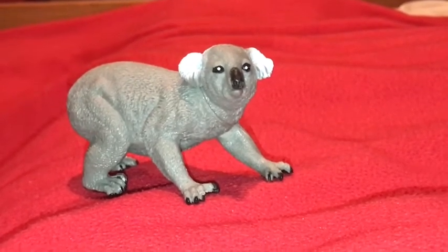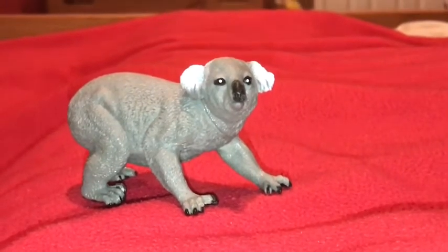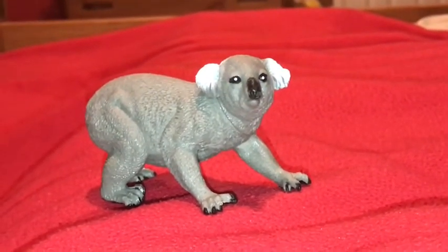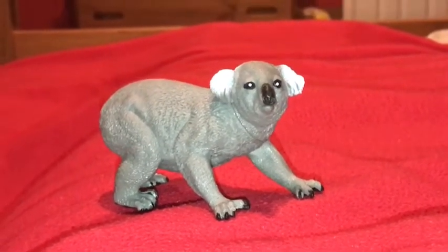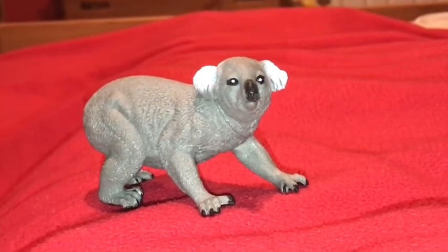Koalas only eat eucalyptus leaves and nothing else. But sadly, the koala is going extinct in the year of 2050.